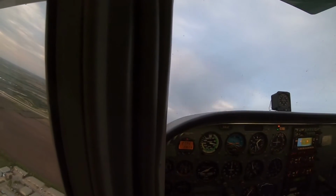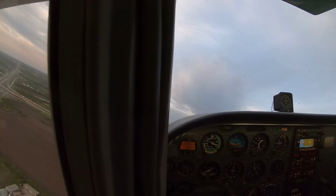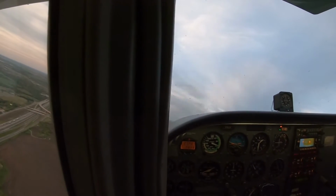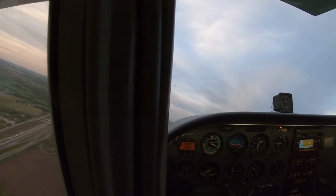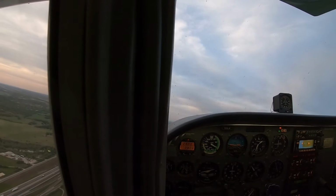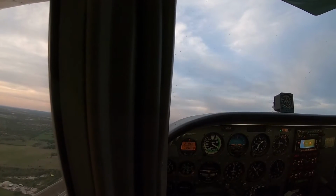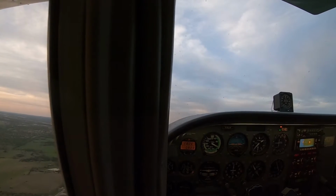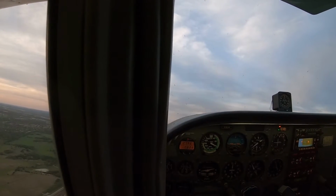The right rudder for, is it P factor? Yes. Yeah, P factor on takeoff. Looking for traffic. Is that right?